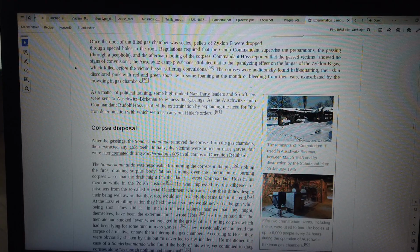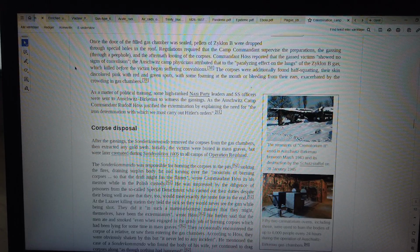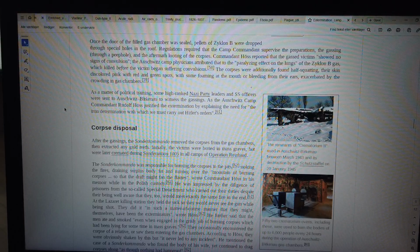58. The corpses were additionally found half squatting, their skin discolored pink with red and green spots, with some foaming at the mouth or bleeding from their ears, exacerbated by the crowding in gas chambers.